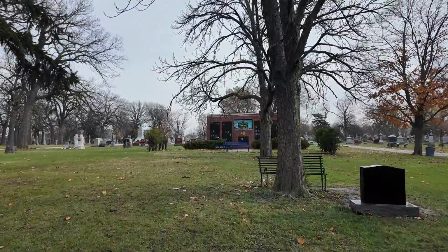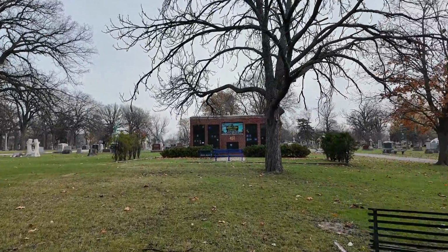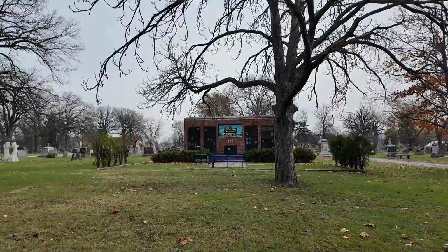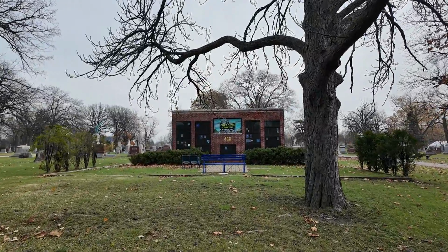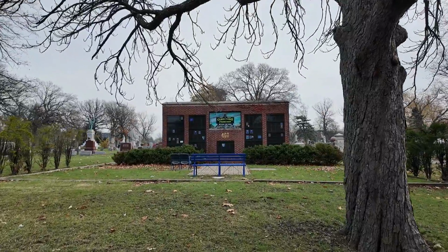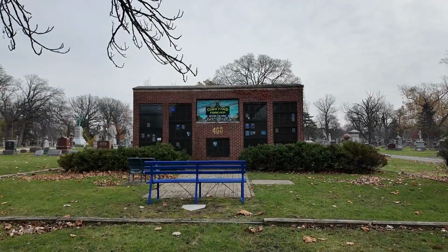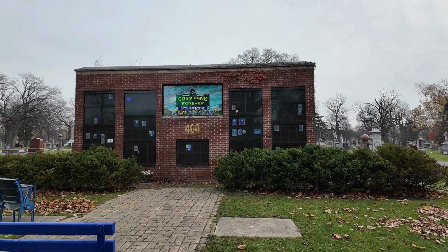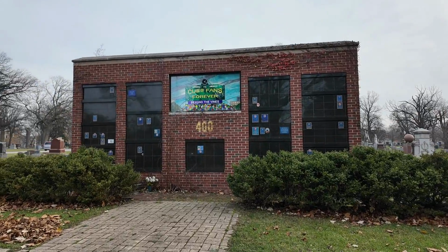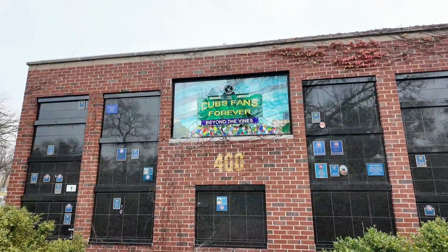Now, the final part of this cemetery tour is that we're not too far away from Wrigley Field, and people around here were definitely Cubs fans. I grew up a Cubs fan, and there were a lot of other Cubs fans here, but they built a specific area here that is designed to look like the outfield wall at Wrigley Field. And this is Cubs Fans Forever, Beyond the Vines.